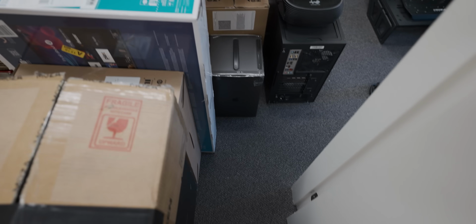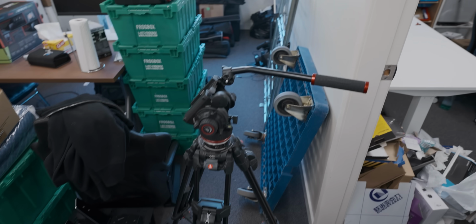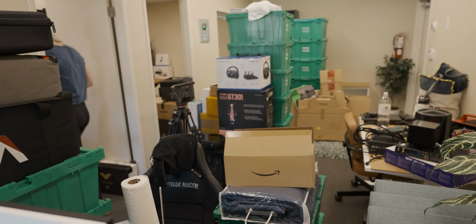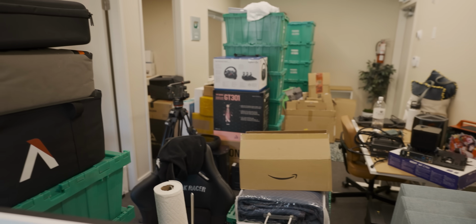Yeah, so this is the path that you walk through to navigate to the different bits of the office. Yeah, I don't know, whatever. Tomorrow moving happens, I guess.